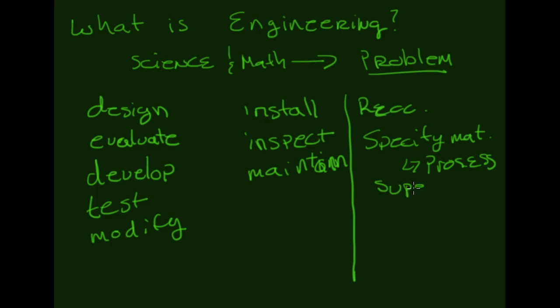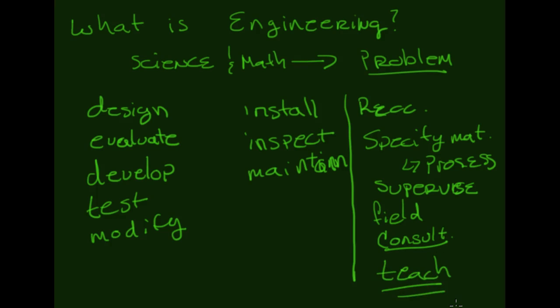Some engineers are supervisors. They're supervising either manufacturing or construction. They do field work, so they go out in the field and they look at what's really there and then try to see how a certain technology is performing in the field. They do consulting work. So somebody says, I have this problem. What can you tell me about possible ways to do this? And also some engineers teach. There are college professors, high school teachers, or engineers who are doing teaching to try to teach methods to other people.